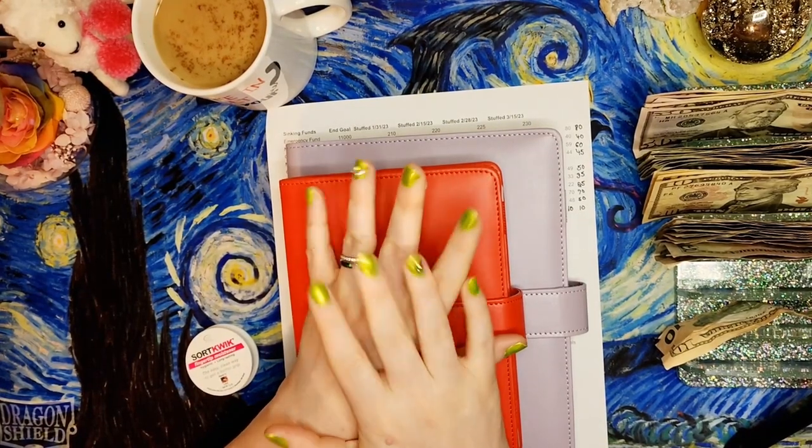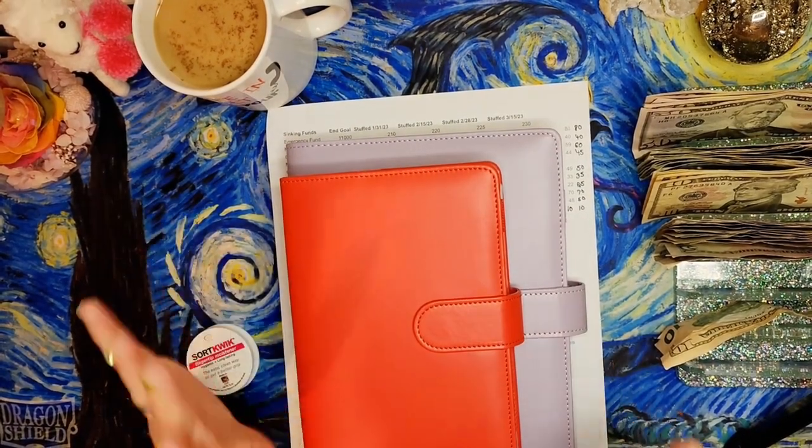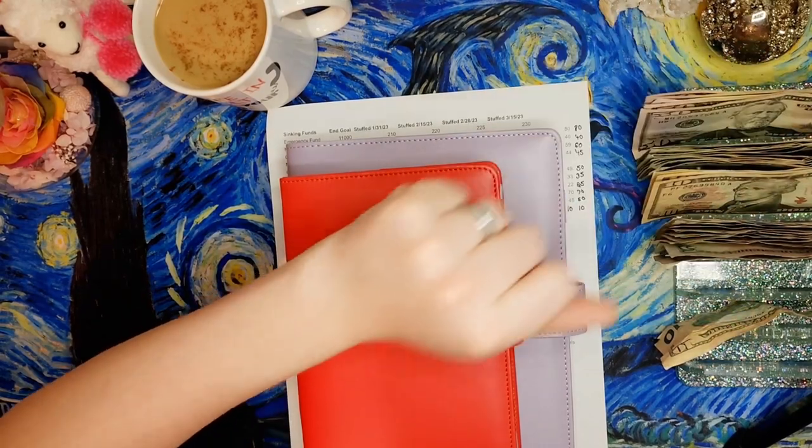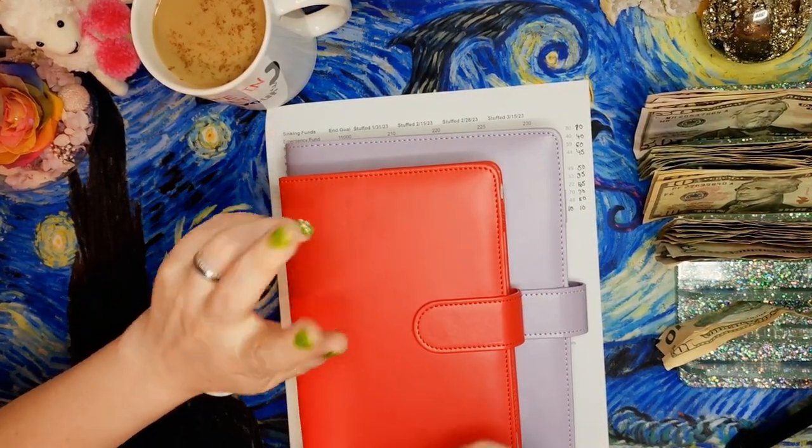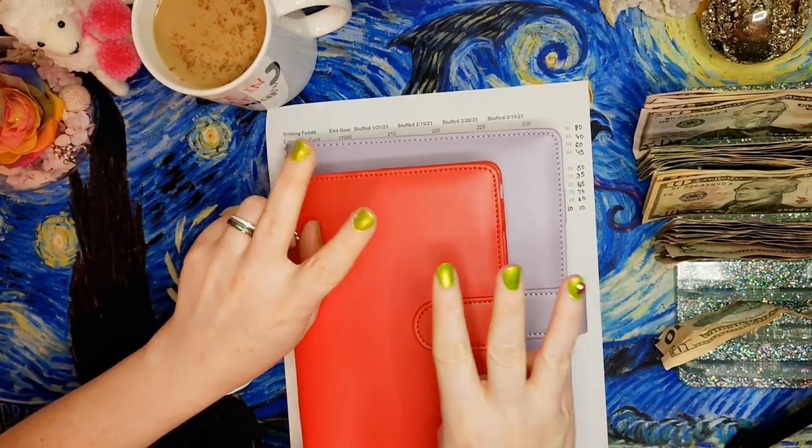And today I have $640 from the second paycheck of March 2023. What year is it?